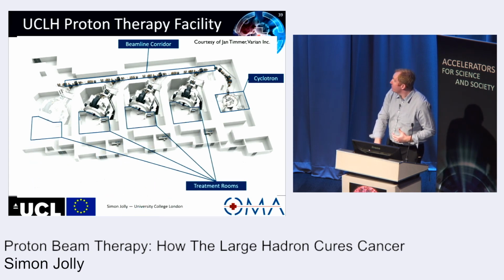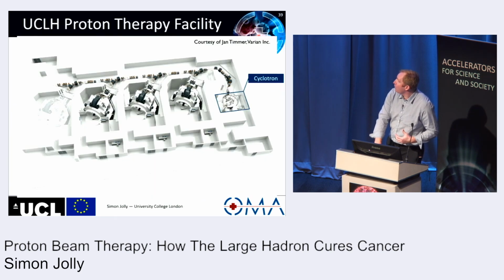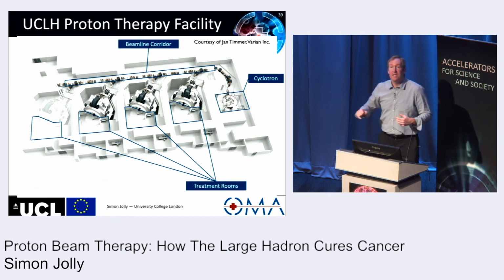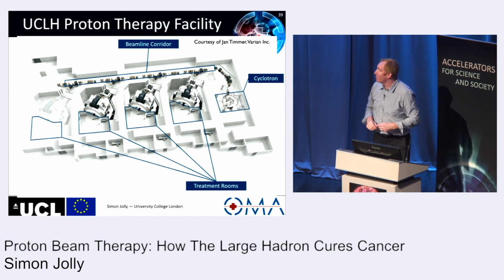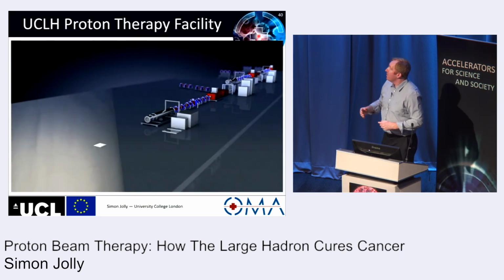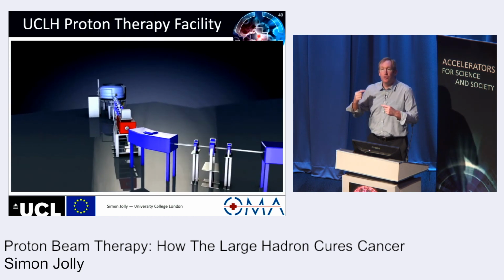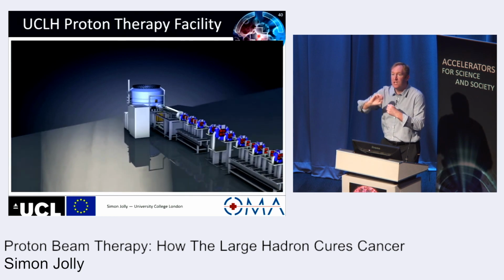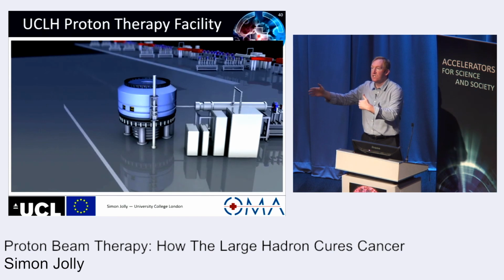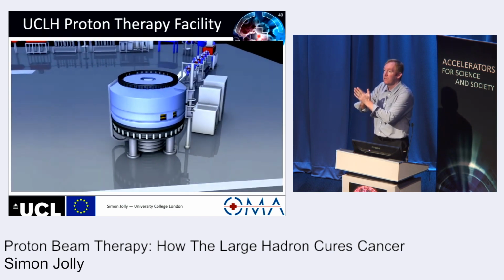There are 4 treatment rooms, and for each one of those treatment rooms, you have a gantry. Now, the 4th room is actually the last one to be installed, which is why it's grayed out there. This is what the entire facility looks like. So you have the cyclotron, and from the cyclotron, you produce protons that you're going to deliver to treatment. In front of that, you have what are called your energy selection systems, and the energy selection system makes sure that the energy that you're getting to the patient is exactly right.